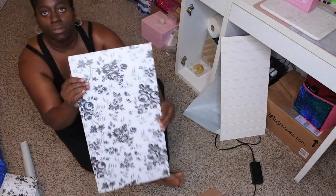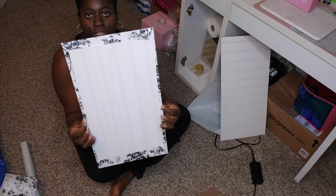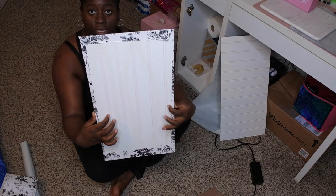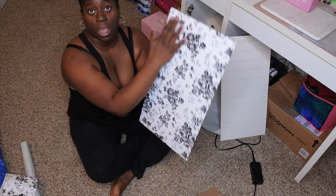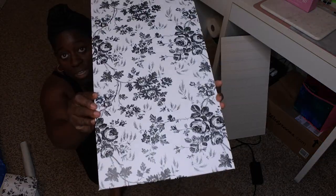Okay, so this is the board that we have here. I made a mistake on this. I actually should have left a little bit more room, maybe for the contact paper to come in to like here on each side, but we have it here. That's what we got going on so far. This part came out beautiful. It's nice and smooth. There's no lumps or anything on it. I was pretty excited about that.